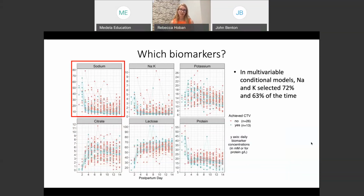So in this visual, you can see that the mothers who came to volume eventually, in this turquoise green color, versus mothers who didn't come to volume in those first 14 days, in the red, really dichotomize nicely with sodium. Those turquoise mothers with good volumes later really quickly decreased on their sodium and stayed down. When we looked at this in multivariable models, indeed sodium was selected the most and potassium the second most, and the other biomarkers significantly less.